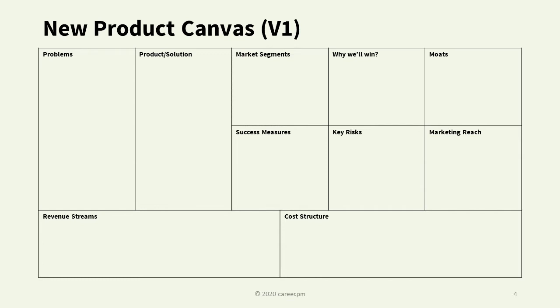In the far left, we have a building block around problems. As a PM, you have to understand the market problems that you're solving. So here you would typically put 3 to 5 key problems that you want to solve. In the next building block, you will describe the product or solution that you want to build, and a solution is a combination of offerings. Here you call out the key feature areas. My guess is often this will be 5 to 7 things, and naturally they should probably address the problems that you identify. The reader should be able to do that mapping fairly easily.